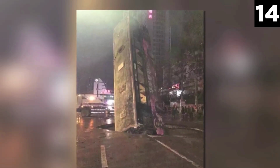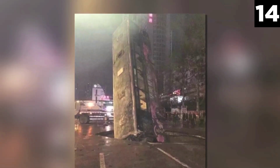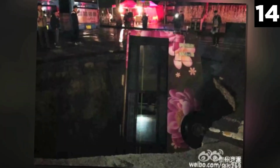Fortunately, there were only 3 people inside of the bus at the time: an unconscious driver and 2 stunned passengers. The driver absorbed the full force of the impact and has serious head injuries, but the passengers were only mildly wounded. They huddle together in the vertical vehicle until an emergency team can rescue them.